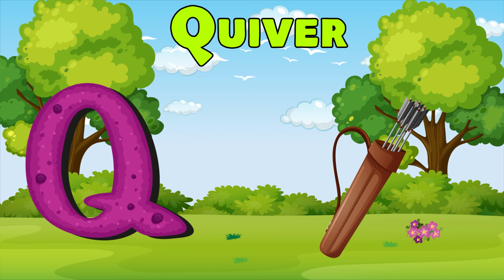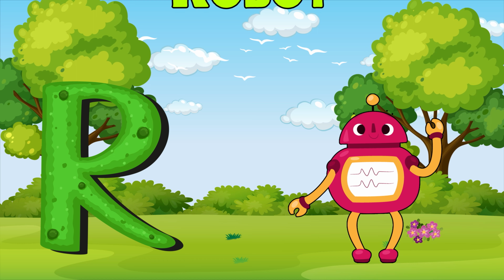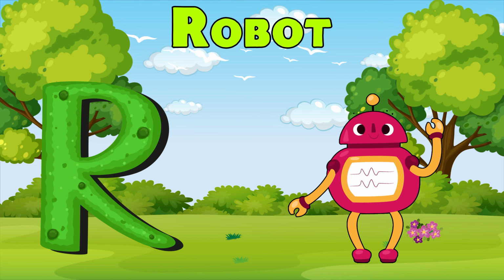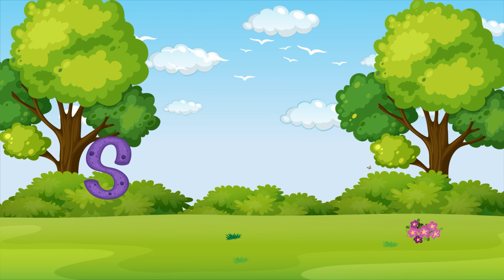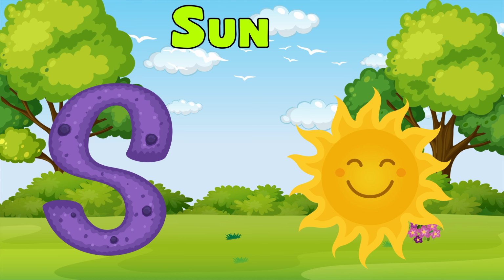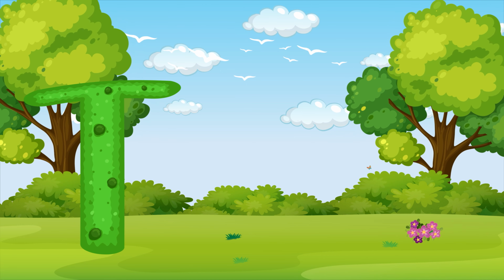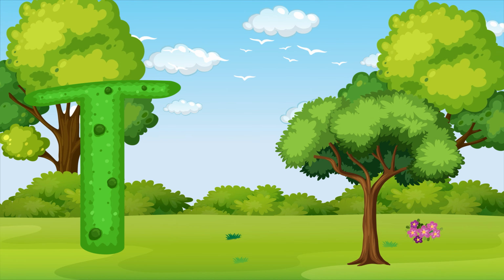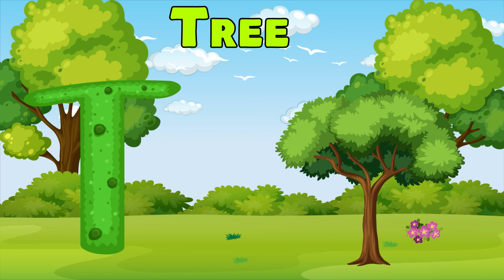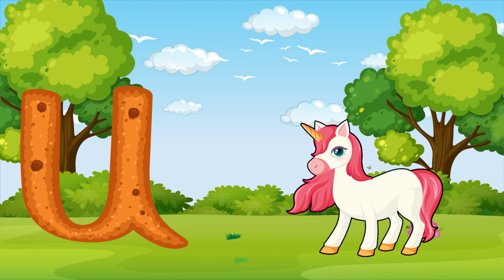R for robot. R, O, B, O, T. Robot. S for sun. S, U, N. Sun. T for tree. T, R, E, E. Tree.